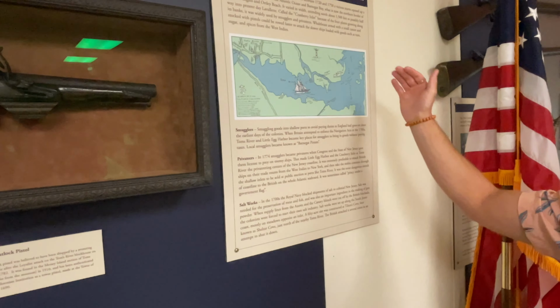So in Toms River, what was happening was, his name was William Dillon. William Dillon, yes. He was a Loyalist. One of his ships over in the Barnegat Bay was captured.